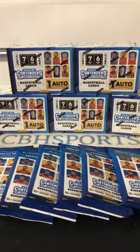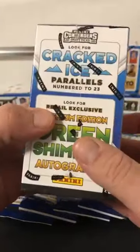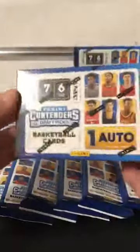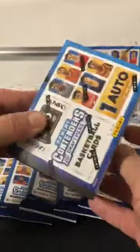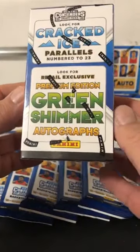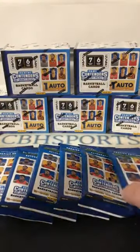But let's go ahead. What we're looking at here is our Panini Contenders 2020 draft picks, each blaster box. Let's go, Josh. Thanks for being part of it tonight. Joe, what's up, Joe? Panini Contenders 2020 draft picks. In each of the blasters, we're definitely going to get one auto. We're going to be looking for the cracked ice parallels numbered to 23. That'd be nice. We're going to be looking for the retail exclusive premium edition green shimmers. Those are pretty sharp looking cards. I've only opened a few packs of these myself.